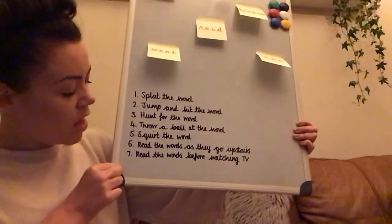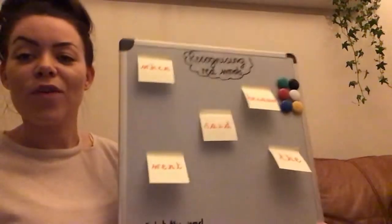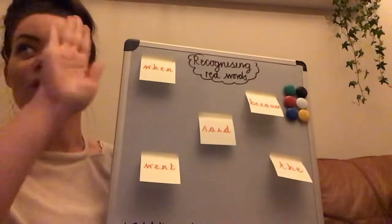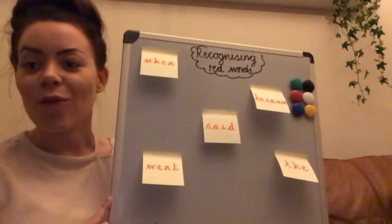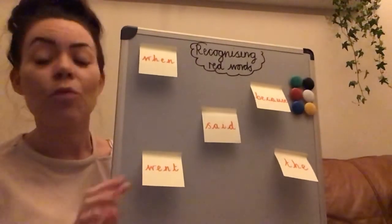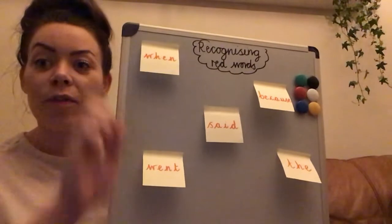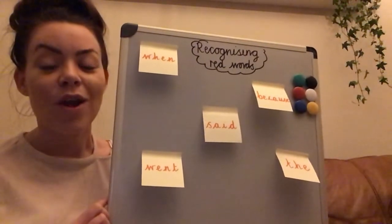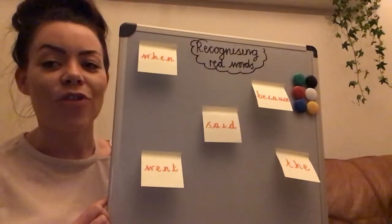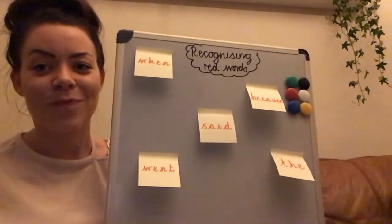Number 7, it says read the words before watching TV. So if you stick the words underneath or at the top or down the side of your television, whenever your child is sitting down to watch something on the television, which they all do regularly, so it's absolutely fine, then you can ask them to read you their words before they watch the television, or whenever they want to change the channel, they've got to read you their words before they change the channel.